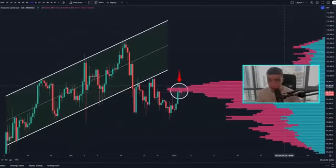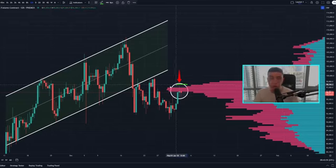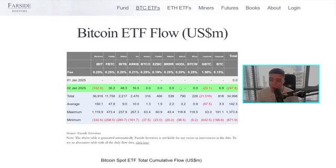My name is Josh, and right now, Bitcoin is testing a critical area of resistance here in the short term as BlackRock just sold the most amount of Bitcoin that they've ever sold in a single day.